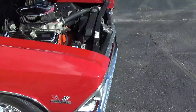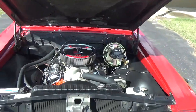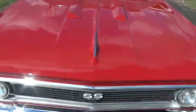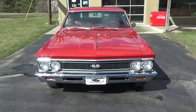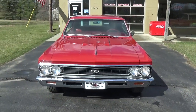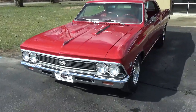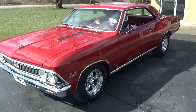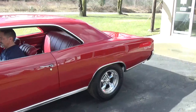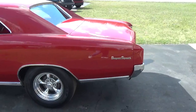Does have a set of headers on it and duals out the back. Good sounding motor. Got the original Winters aluminum intake on it. Tell you, it sounds really good. Got a nice set of stock type mufflers on it, so it's not real loud, but you can sure hear the camshaft in it.